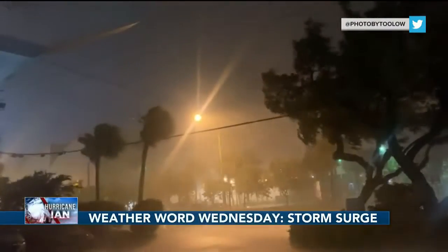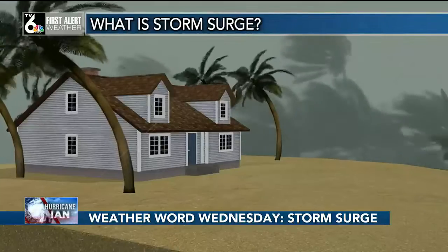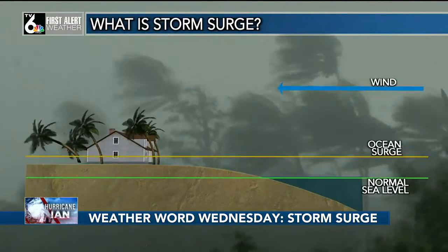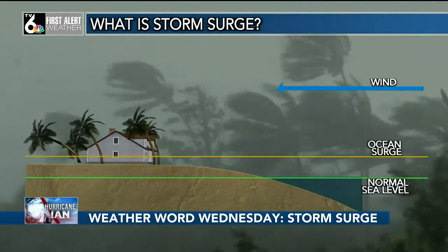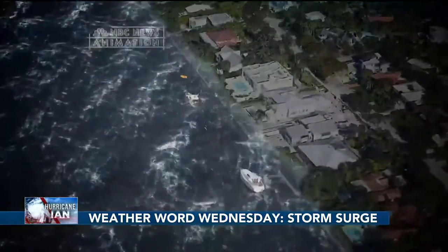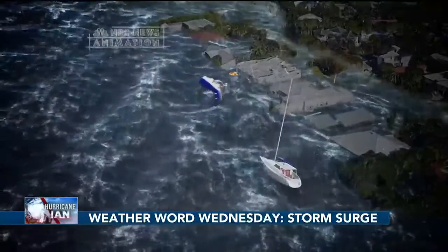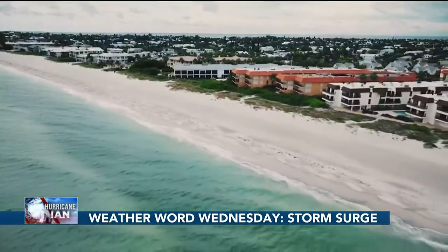Storm surge is the greatest threat to life and property during a landfalling hurricane. But what exactly is it? It's the abnormal rise of water generated by a hurricane. We can think of storm surge as a bulldozer collecting water from the ocean and pushing it inland. The strong winds generated by the hurricane push the water from sea to land. The water piles up in the ocean, it moves toward the coast and has nowhere to go but inland, inundating land and property. This is why many homes along coastlines are built higher up.